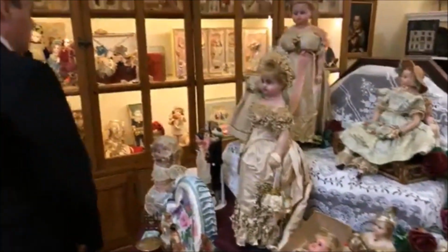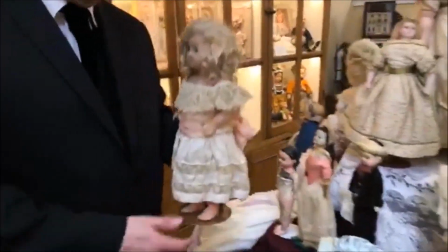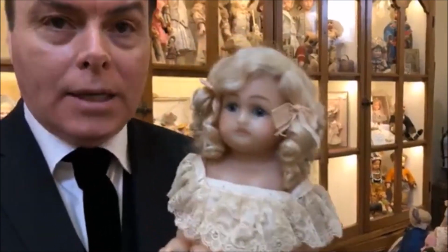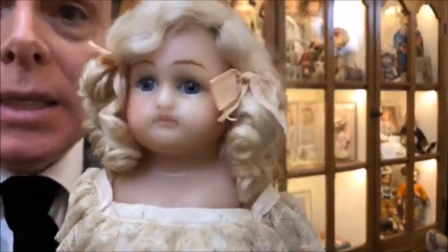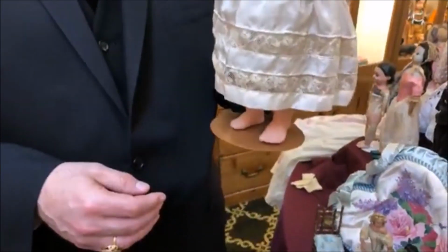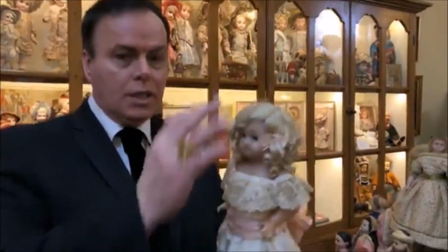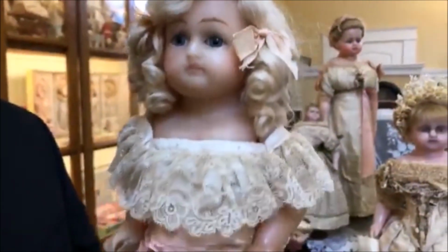But here's also a wonderful piece that always blows everybody's mind. This is a poured wax by Kessner and Company. This is a Kessner. It's a solid body, jointed. It's like a gigantic all-bisque doll, but she's a good 14 inches tall. So that this survived is a miracle.